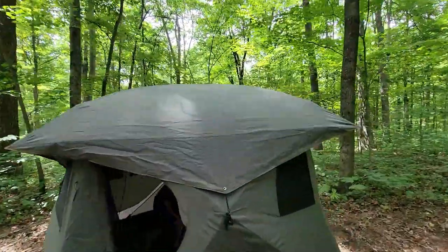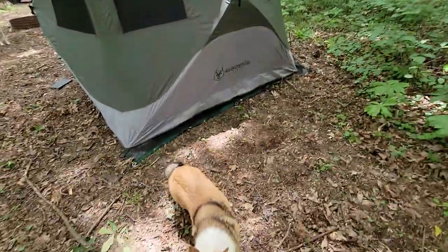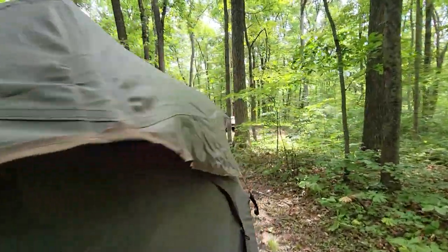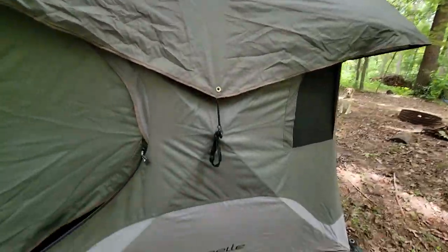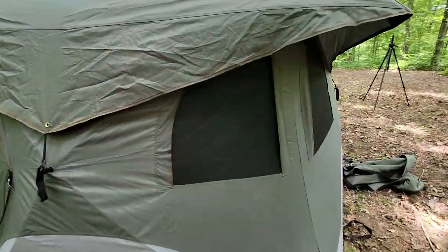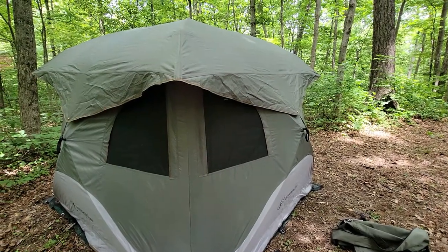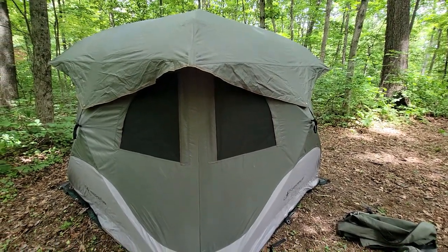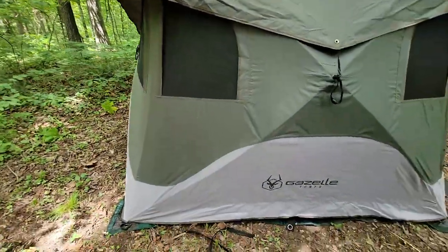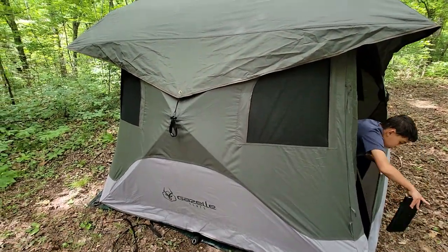Okay, we've got her up now. That is Gracie. This is quite a large footprint. I think the floor space is like 8 by 8, so we got 64 square feet in there. This gazelle I've used about probably 5 times now, but one time in a severe rainstorm, my Christmas video, and it hasn't let me down. It still smells like smoke from the last time I packed it up, though.